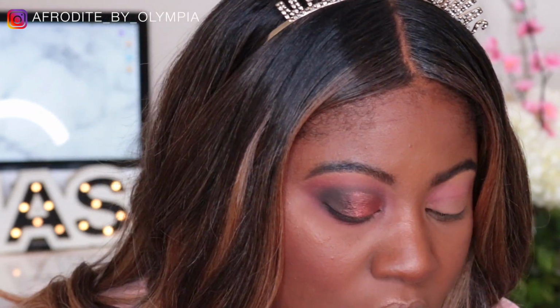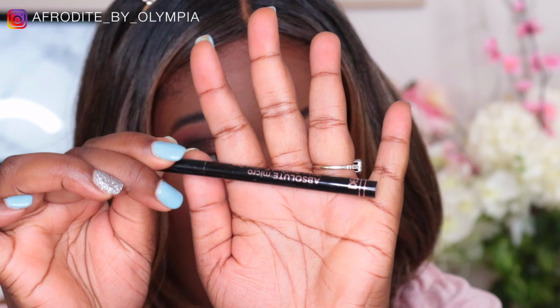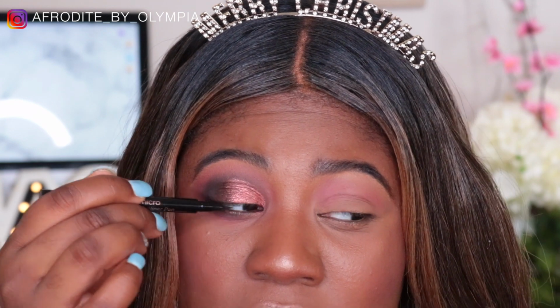We are gonna do a little bit of a liner. So this is the designer brand's Absolute Micro Water Resistant Eyeliner Pen. Upside down. And we're going to just line.